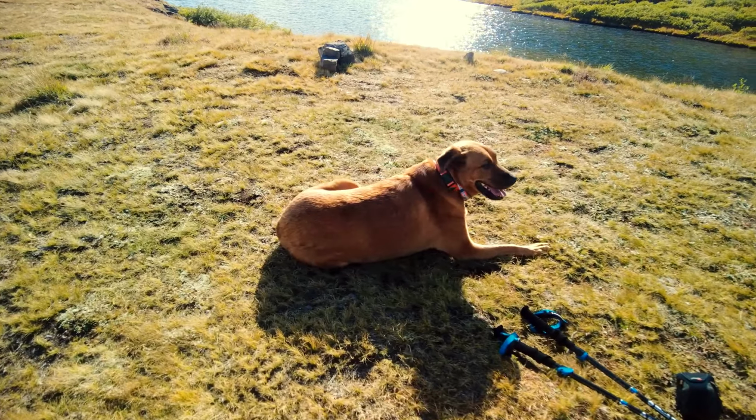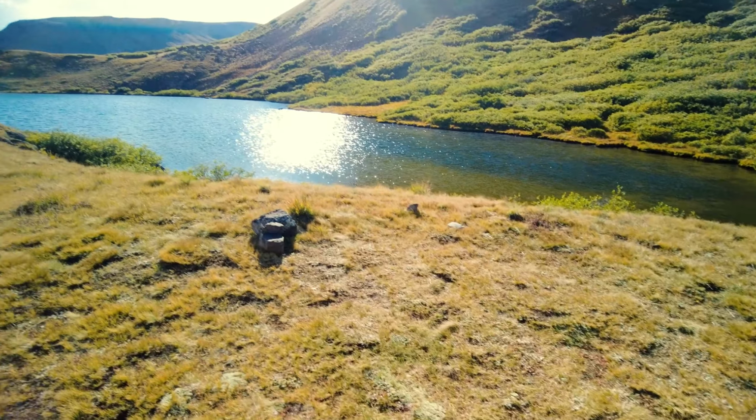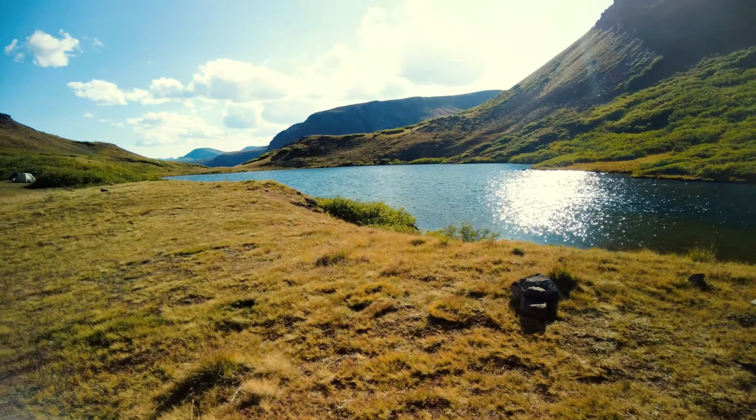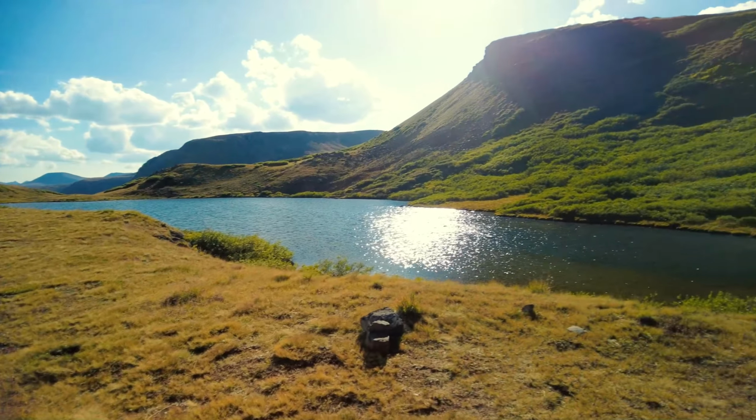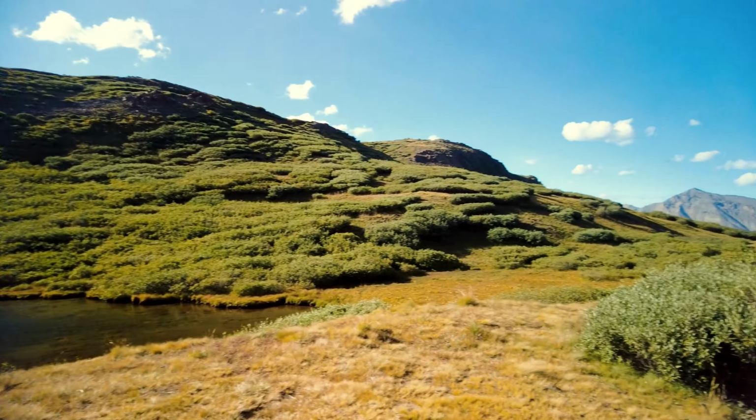So here's Remykin, just relaxing, waiting for me to set up the tent so he can go jump in his sleeping bag. Here we go. Little alpine lake and beautiful mountain views.